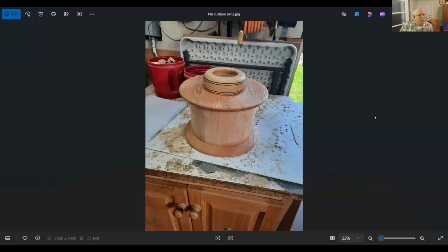I've never had anybody that filled one. They usually say a cubic inch per pound of live weight, but I talked with a friend of mine at a funeral home, and he said 200 or better. I never make them smaller than 200 cubic inches. Sometimes they're a little bigger, but he said he's never ever had one that was filled up. So 200 cubic inches is a good target.